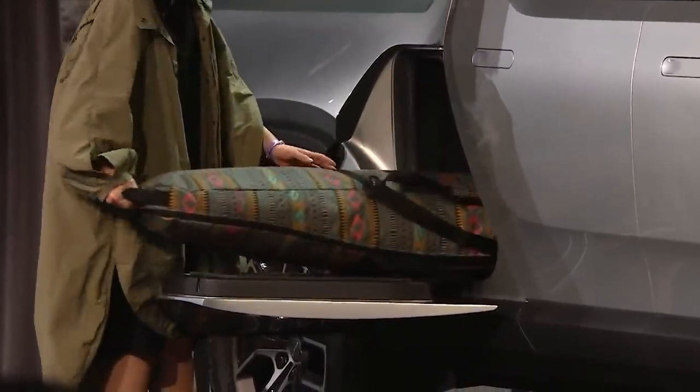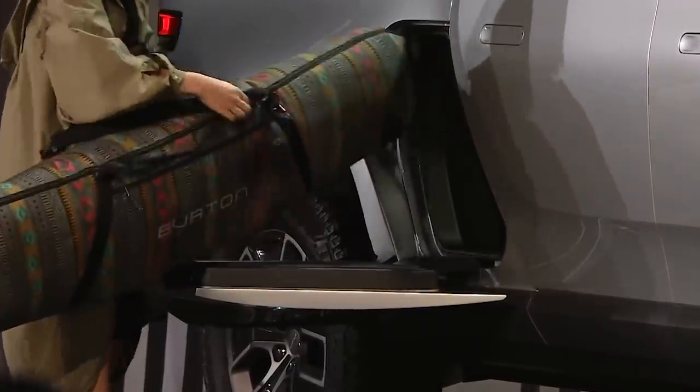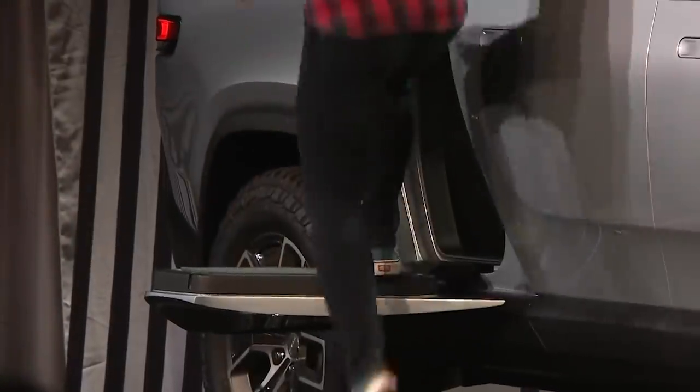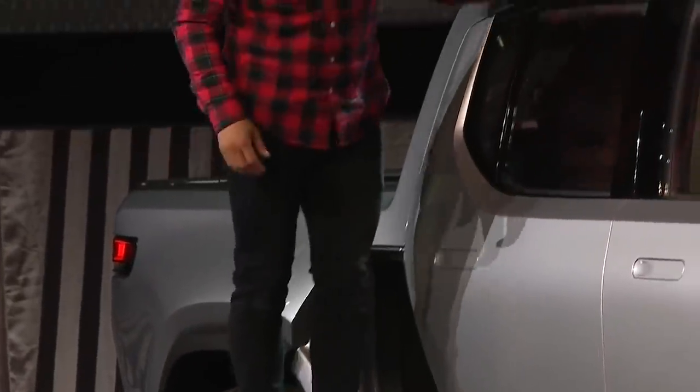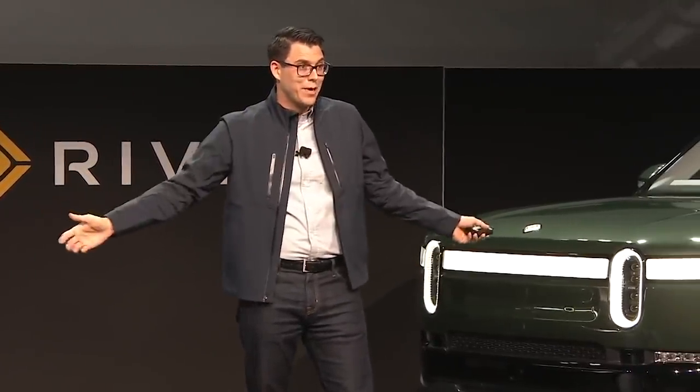Now, in addition to it storing all those things, that compartment and the door for that compartment acts as a wonderful step. It acts as an area to sit on. It allows you to prep. Let's say you're going to the beach and throwing on a wetsuit. Let's say you're putting on your boots before a big hike. It also acts as a way to, as Larry was just showing us, step on it if you're loading something onto the roof. It makes it very easy to access the roof. In fact, we want to have the easiest vehicle in the world to put things on the roof of.